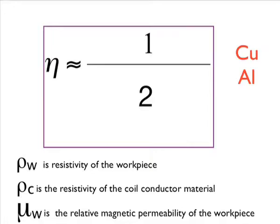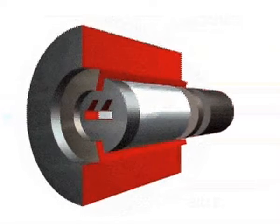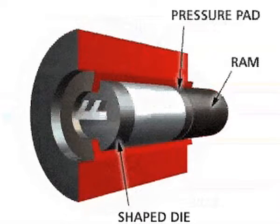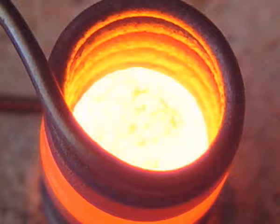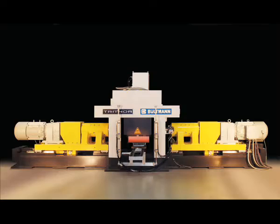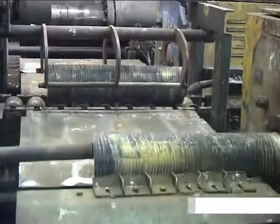A novel and interesting approach to reduce the losses in a coil is to use superconductors in the coil windings. But now we have a DC coil made of magnesium diboride, and we can rotate the billet. That way we can heat the billet, and of course we must have a motor and the unit which pushes the billet through the system. And the benefit of this kind of system is that conventionally we have an efficiency of induction heating of about 50%, and with this concept it can be raised to over 90%. And as we know, in Europe, for example, there are very, very many industrial plants which are using induction heating, for example, for aluminium and copper.